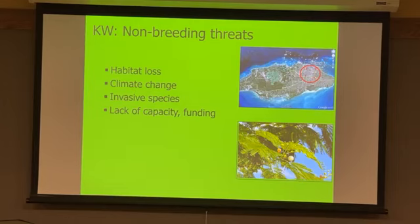Climate change is probably the most serious at this point. It's supposed to get drier in the Caribbean with time. And even more alarming, of course, you're going to get a rise in sea level, maybe up to 2 meters or 6 feet. The total population of the Bahamas is about 350,000. The highest point in the Bahamas is all of 200 feet above sea level. I've had the privilege of climbing the highest peak in the Bahamas. And about 80% of the Bahamas is under 10 feet. So that's a serious threat to Kirtland's warblers, but also to Bahamians.